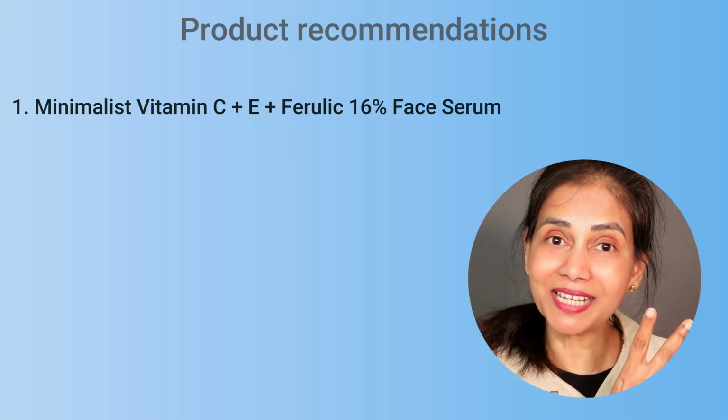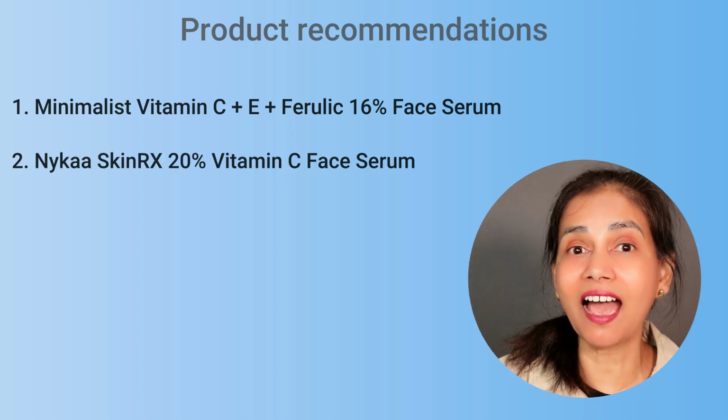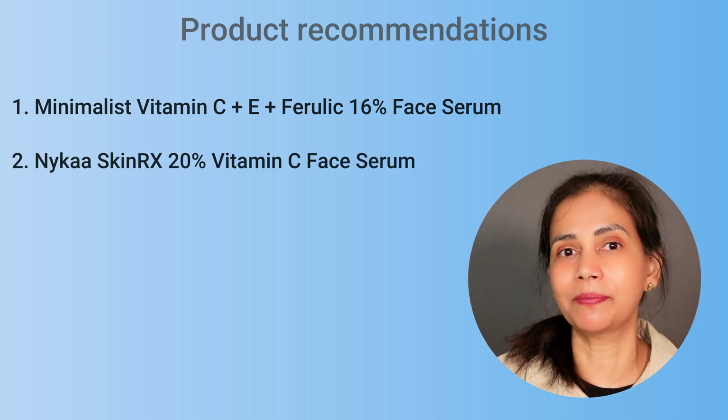My second recommendation is actually from Nykaa, the Skin RX Illuminate 20% Vitamin C Serum. This product uses 20% of the derivative and 1% hyaluronic acid. Like I just mentioned for the previous product, it is a very powerful derivative of vitamin C. And they've used 20%, which is a good amount, a bit on the higher side. So if you've never used vitamin C, or if your skin is a bit sensitive, you might find it a bit strong. Otherwise, 20% is a good amount of vitamin C, and it can deliver good benefits to the skin.